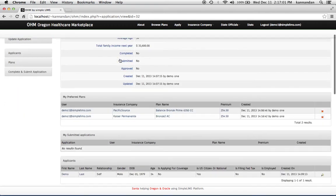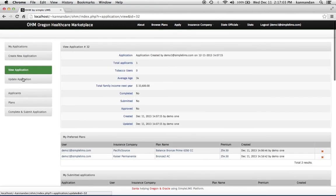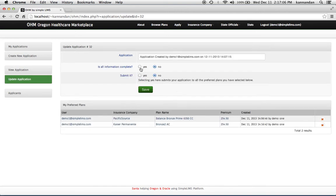We review it, and it's ready to be submitted. So when I click on this update button and say submit, you're going to confirm that all the information is completed and it's ready to be submitted. And if you see this, selecting yes is going to send your application to both of these insurance companies. The insurance companies then have the option to either deny you or raise the premium or whatever, but this gives you an opportunity to compete with two different companies. So if you click on this, that's it. Your application is submitted, and now let's see what happens.